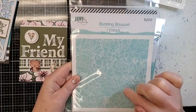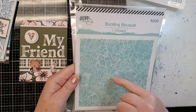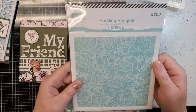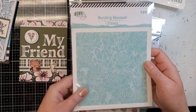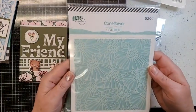I do have a number of these still in stock. It is a stunning stencil. It's got roses and leaves, foliage, that kind of stuff in here. Really, really beautiful. Lots and lots of detail. Those of you that requested it, you've already gotten it probably. So I just wanted to let you guys know that one was back in stock if you didn't get it already. And then look at this guy.